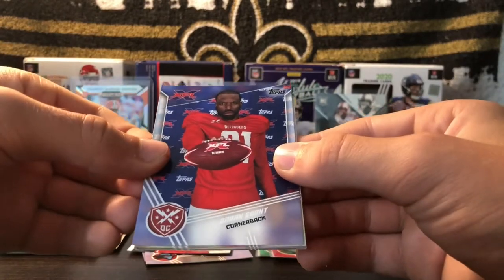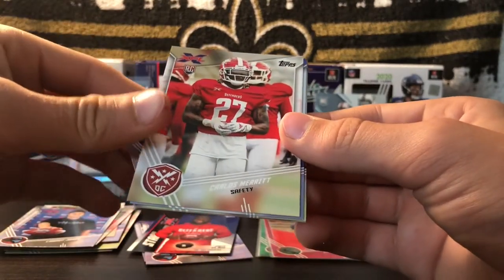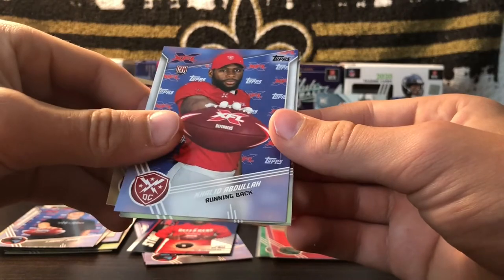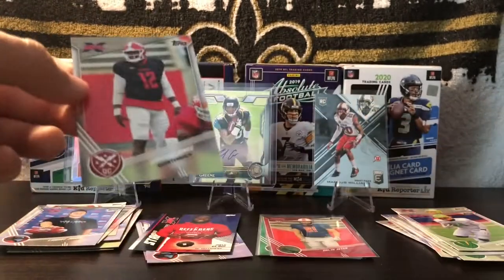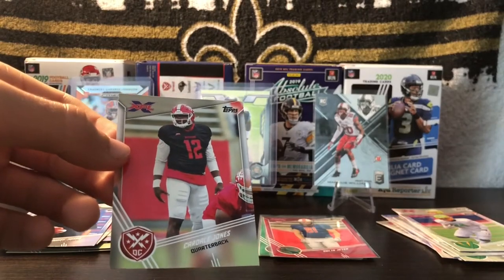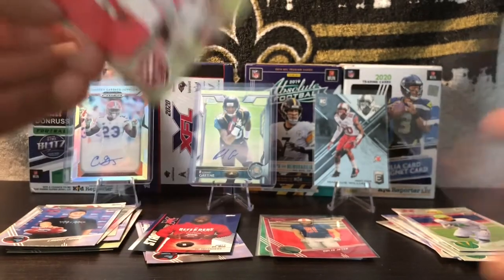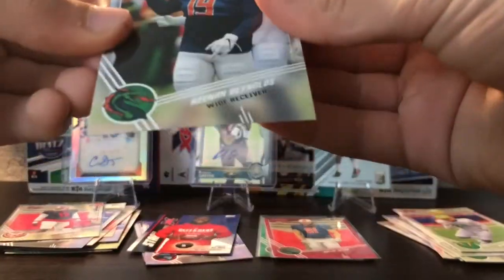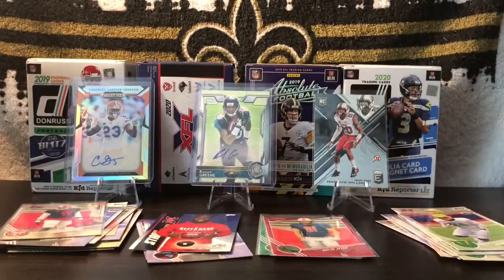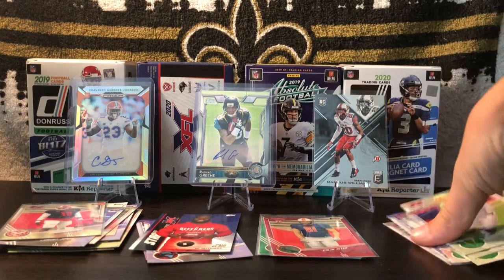That's awesome. We got Dorn Grant, Carlos Meritz, Khalid Abdullah, Cardale Jones, there's a nice one. He's probably the best player in the XFL. Or one of the best, definitely. And last card is Keenan Reynolds. So that was honestly way better than I was expecting. We got an autograph out of that, and we got two numbered cards and some Vipers.